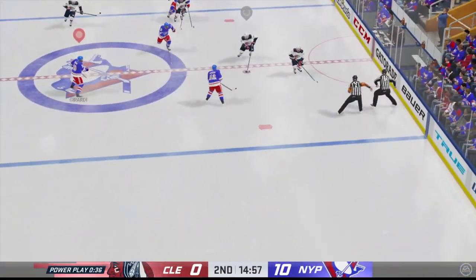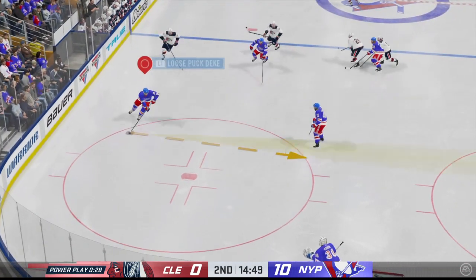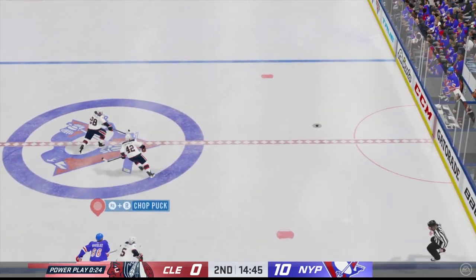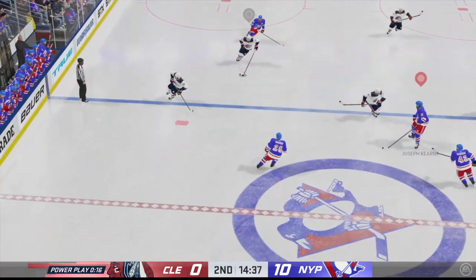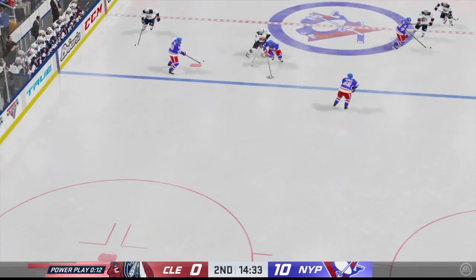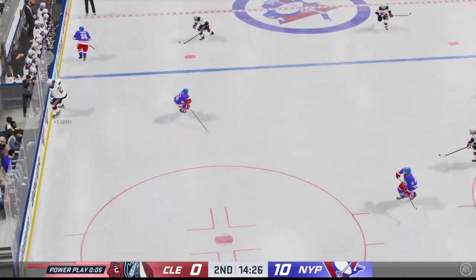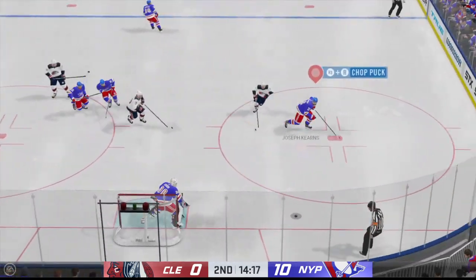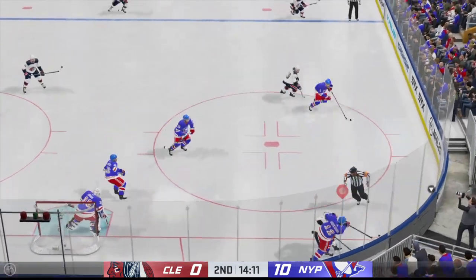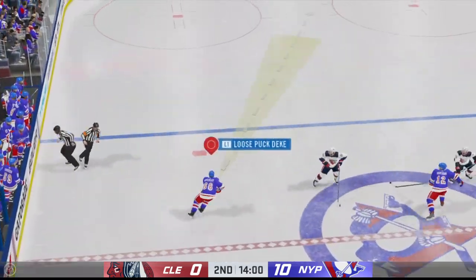By number 12, takes it across the blue line. And by number 47, the Penguins will kill off a few extra seconds now. Cleveland's got the puck. New York's got the puck here in the open ice. Moves it quickly over to Girardi. That's probably not what they were planning on the power play. They serve up a shorthanded goal with the special teams unit, but now both teams back to even strength.